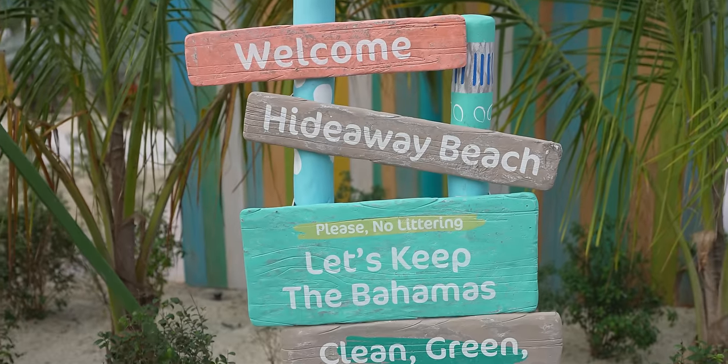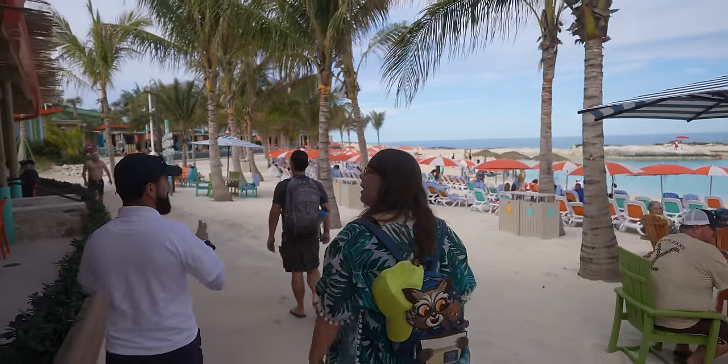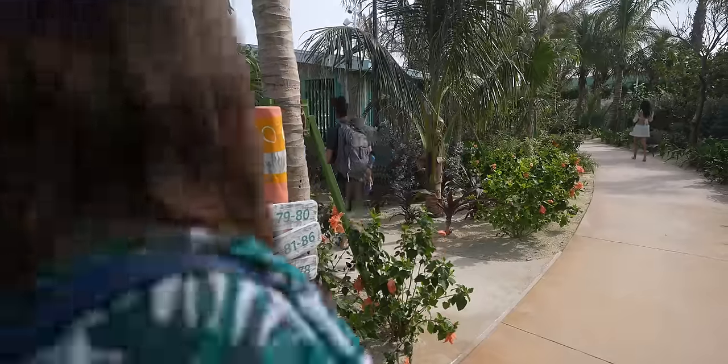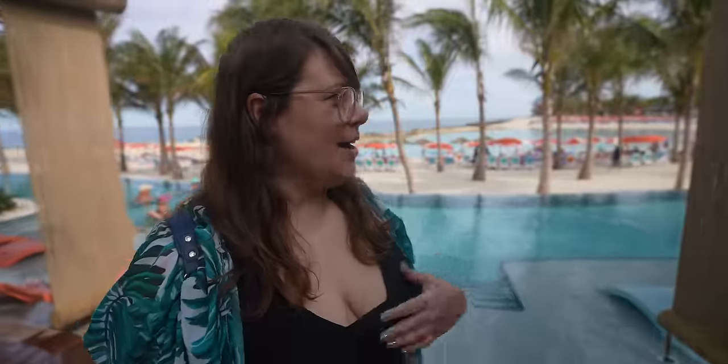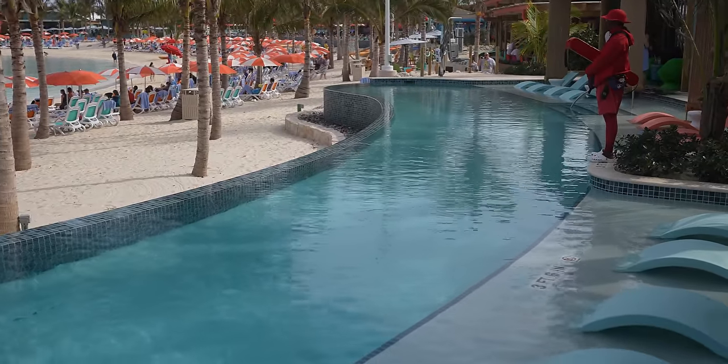So Hideaway Beach is supposed to be the first adult only getaway on Perfect Day at Coco Cay, and to get in here can cost you anywhere from $50 to $100 depending on your cruise. I didn't realize that we had our own swim up pool as part of this cabana.